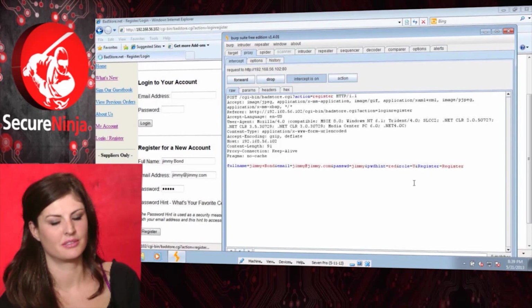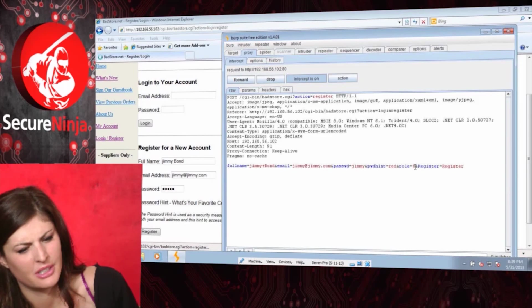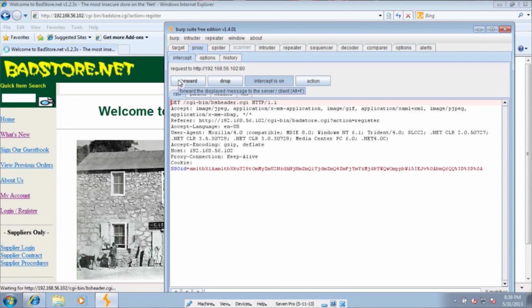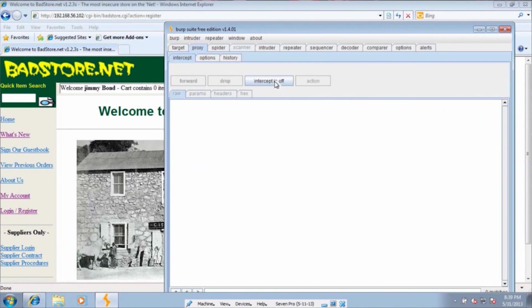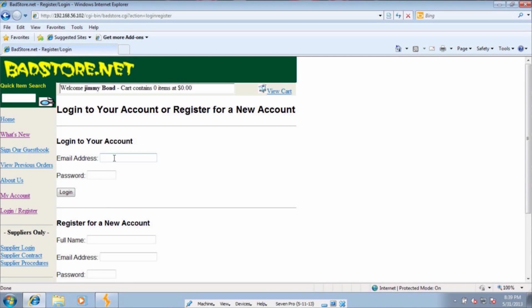But the one thing I found out about this was kind of interesting. If you look here, role equals U. So if I take that U and change it to an A, and then forward that through, then turn my intercept off. It's kind of interesting too because I'm getting a session ID here. Everybody wouldn't necessarily see that, so I'm going to turn the intercept off and let everything go through for now. But now I have a login, so I can log in here.